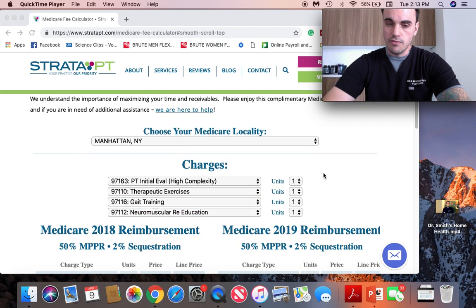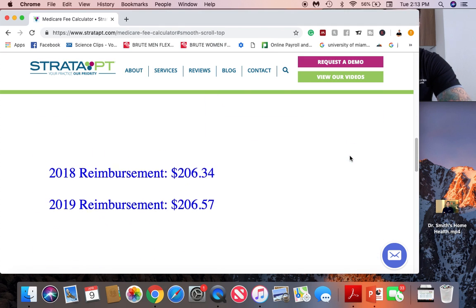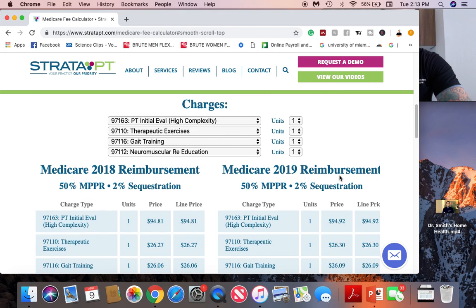And again, we're only charging 4 units. If you charge 5 units, like some places do, $206. So again, you can play with the units, play around with this, make sure it's justified. But you can see why some places are motivated to commit fraud based on these numbers alone.